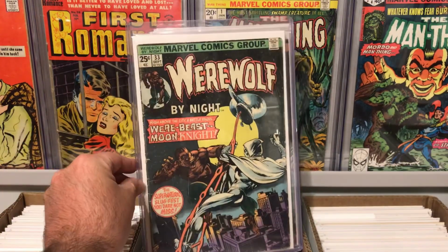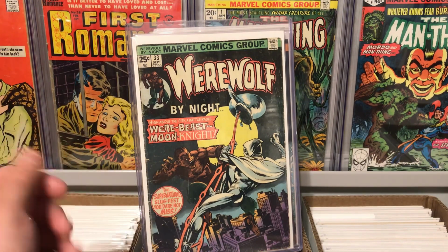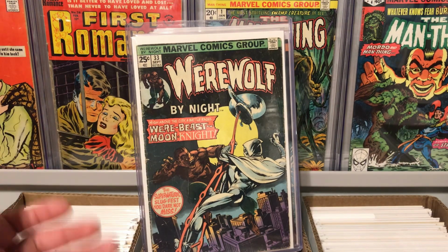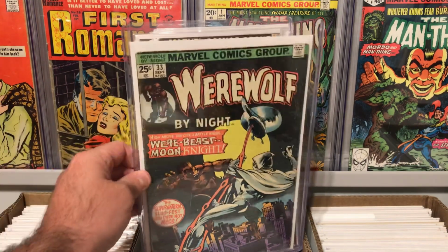He had this marked at $75. He said he would have took $70, and I had 50 into my CGC book, and I asked him if he wanted to do a straight trade. And he didn't really hesitate. He just said, sure, why not? He said he was happy with that trade, and you know what? I'm happy with it too.